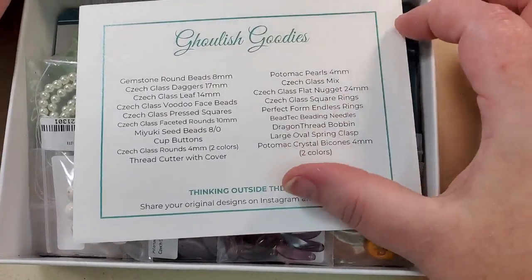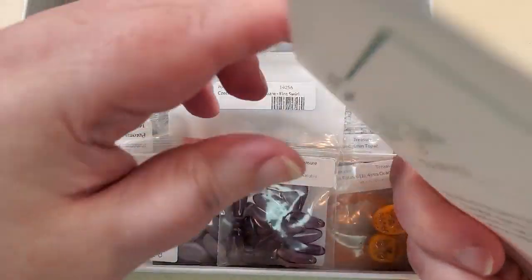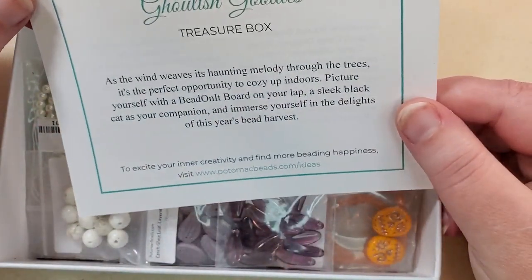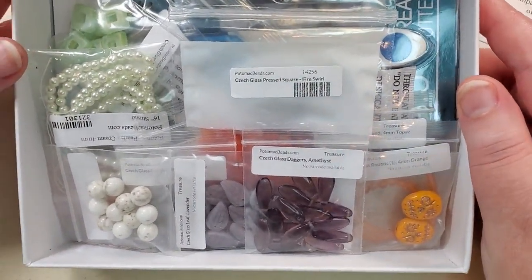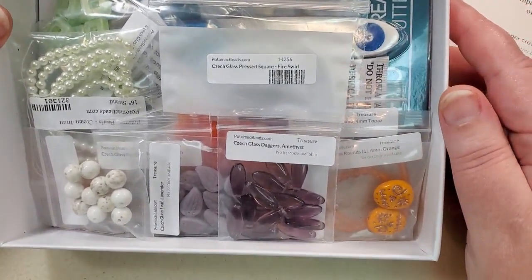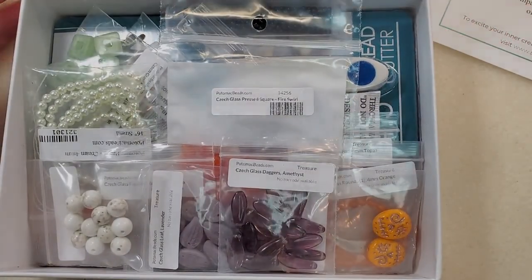Well, this one says Ghoulish Goodies. The theme for this one is Ghoulish Goodies. So it's probably going to have some Halloween themed things in here. And here's a little peek of things that are in there. So hold on, I'll get everything sorted out and I'll be back.